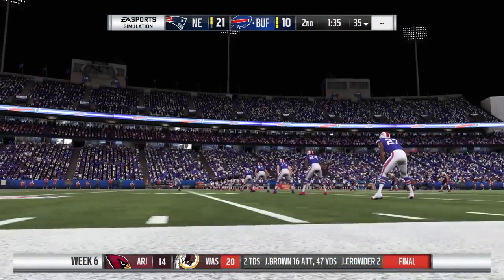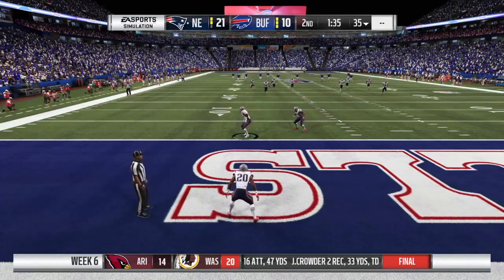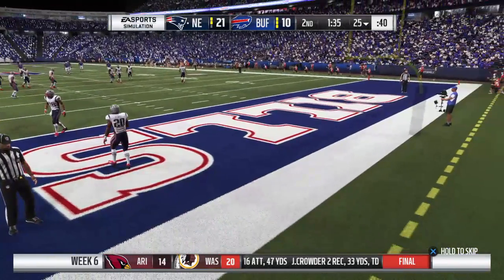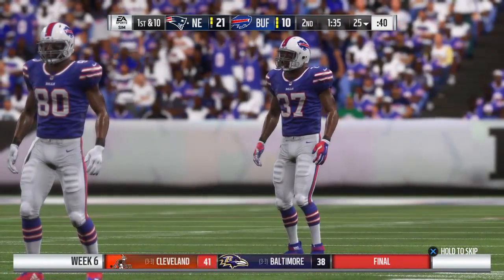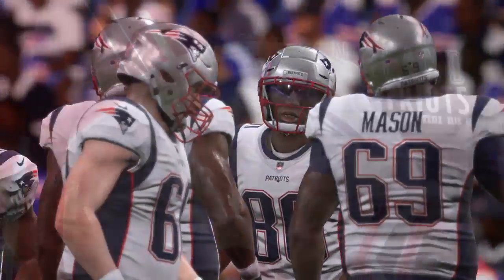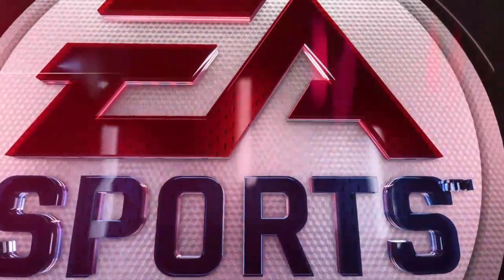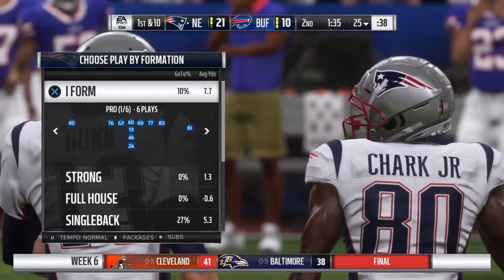Lutz now to kick this one away. And they will not get a chance to return this one as it's through the end zone for a touchback. Look at DJ Chark as he and the rest of the offense head back out. And individually, he's been tough to cover. 3 touchdowns.